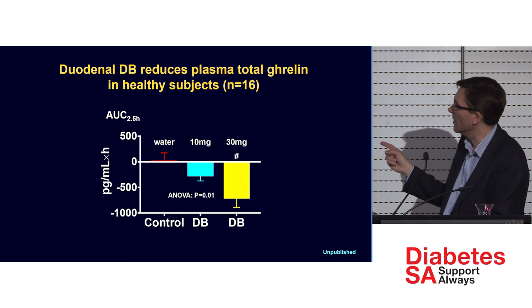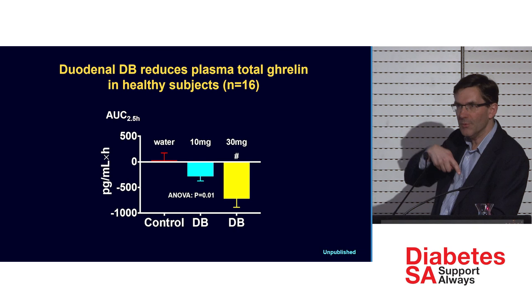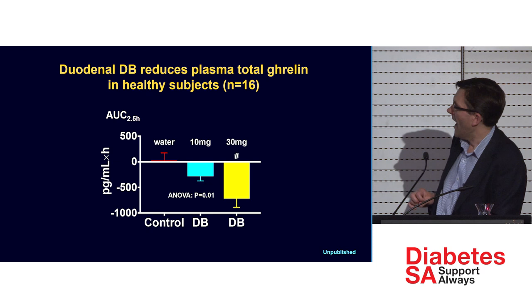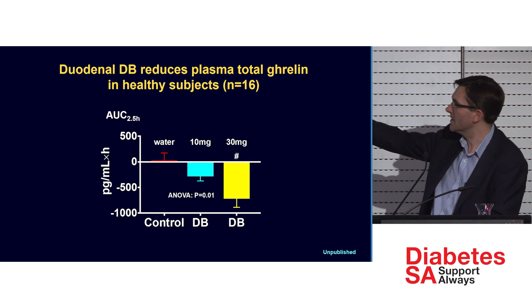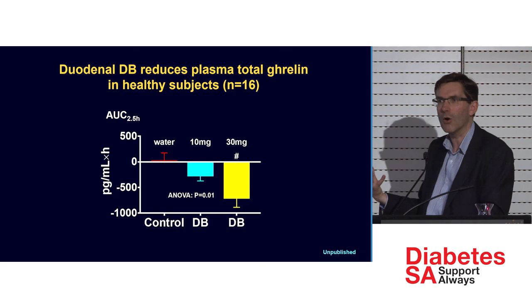And we gave them either just water or we put a tube into the top of the small intestine and infused doses of DB, and we used a 10 milligram dose or a 30 milligram dose. And what you see here is a hormone called ghrelin, and ghrelin's a hormone that stimulates appetite. And you can see that for the low dose of DB, that suppressed the ghrelin levels, and even more so with the higher dose. So if you've got less ghrelin in your system, you will tend to have a lower appetite. So that might be a good thing.